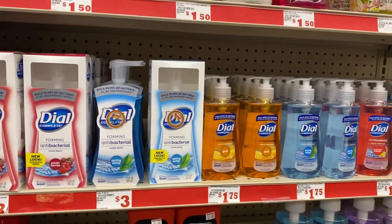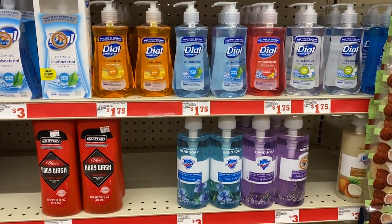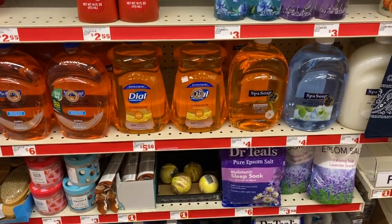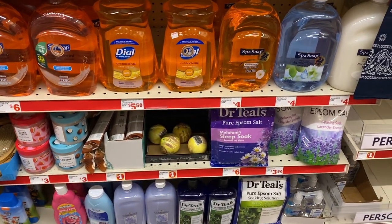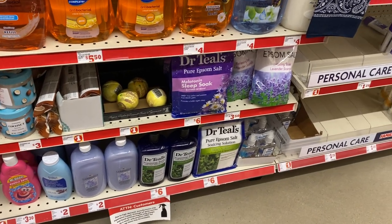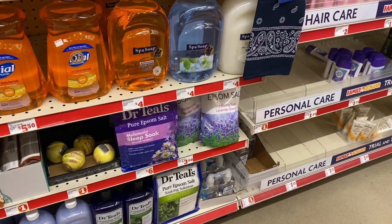Okay, here we go. Dial hand soap. I like those. And then you got the refills, which is a great deal. Dr. Teal's. I have not used Dr. Teal's before, but I see a lot of people on YouTube raving about it, saying that it's a great product.